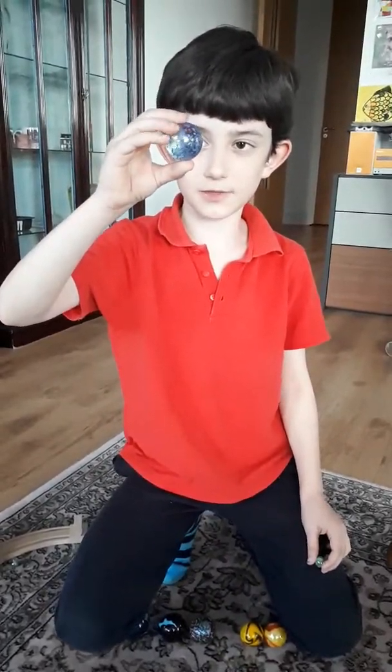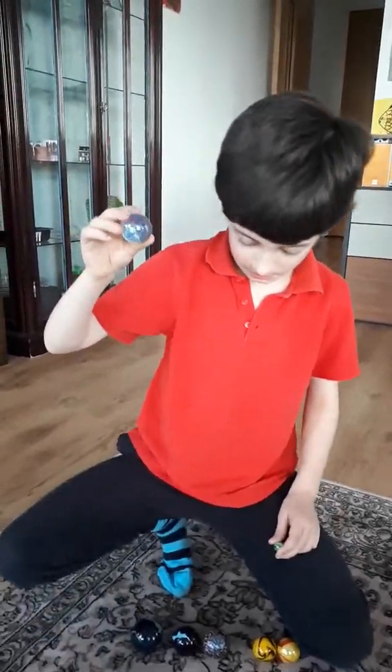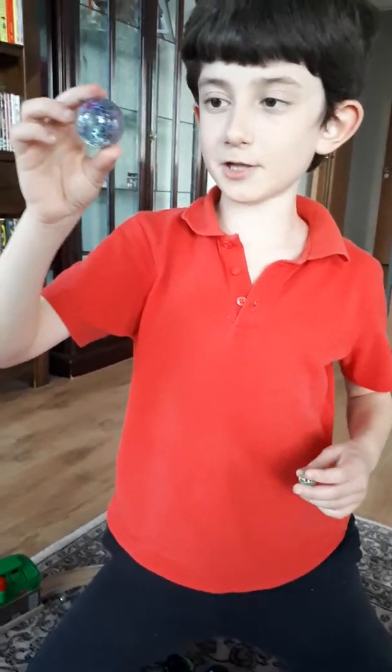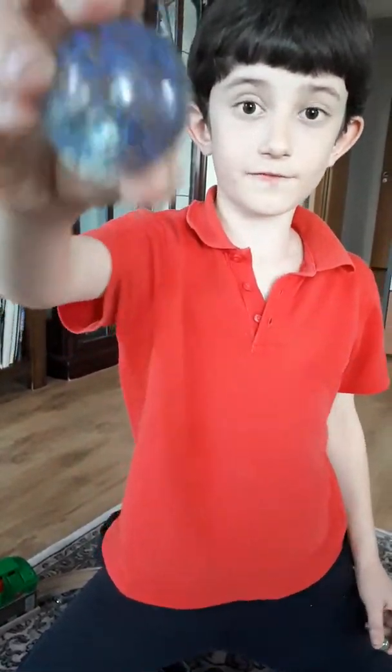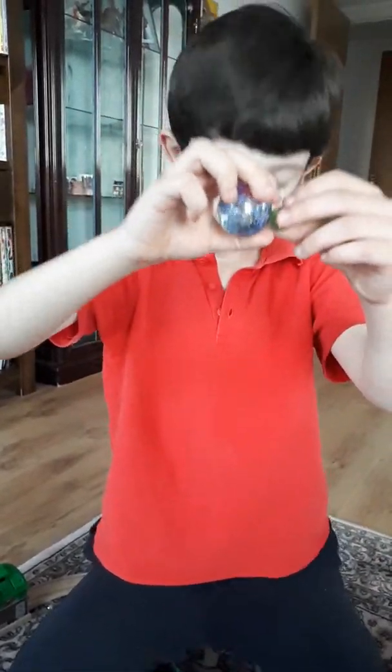Then I call it the blue glitter marble. It is not very colorful, it's kind of black, but it still has some dots. And this is the size of a normal marble.